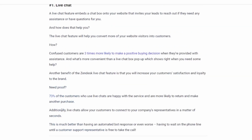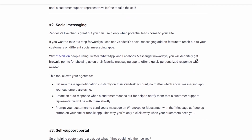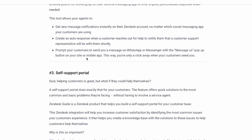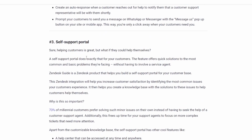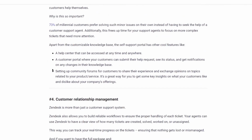And then there's live chat. We're going to go ahead into live chat, where we can see the live chat feature embeds a chat box onto your website that invites your leads to reach out if they need any assistance. Then there's social messaging, where Zendesk's live chat is great, but you can also use it when potential leads come to your site. This allows your agents to get new message notifications instantly on their Zendesk account, creates an auto response when a customer reaches out, and prompts your customers to send you a message on WhatsApp or Messenger or whatever social media platform. Then there's the self-support portal, where you can help your customers and they can help themselves.